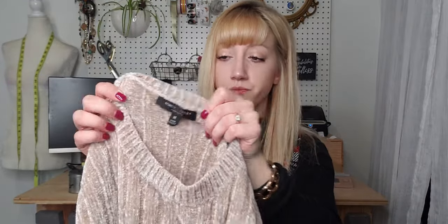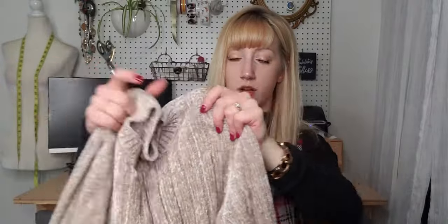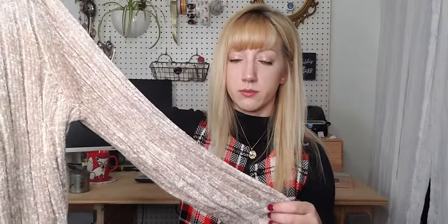This is a chenille sweater. Sorry, I'm going fast because there's a lot of stuff. But this is just Romeo and Juliet Couture, size medium. This is a really soft chenille material, which I think, if you're someone who has very sensitive skin, these style sweaters are great because they usually don't bother sensitive skin. I really enjoyed this one as well.